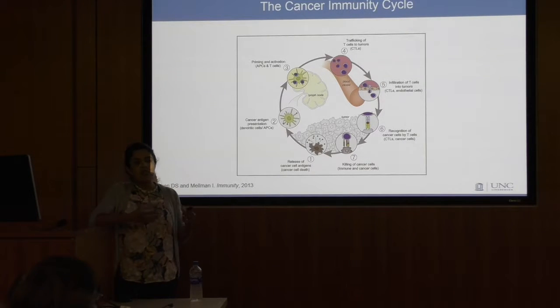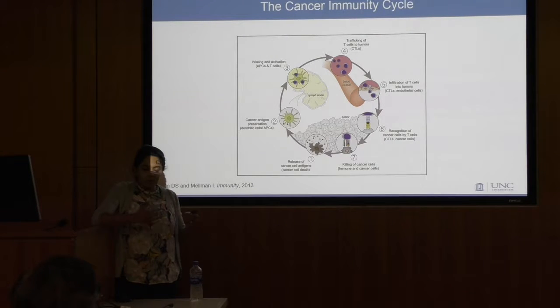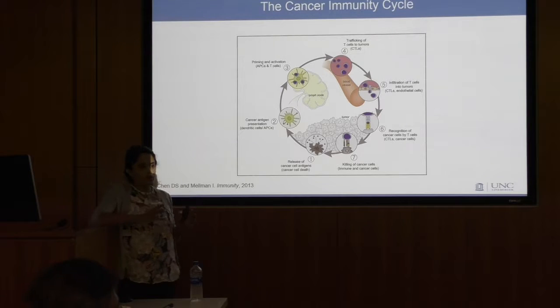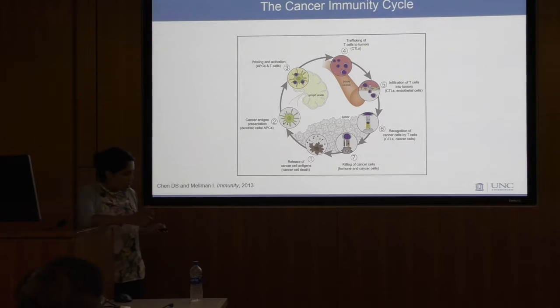When these T cells get activated, they then have to traffic back from the lymph nodes through the bloodstream and back into the tumors to be able to ultimately kill the cancer cells. And as you can imagine, there are a number of different regulators of this process, both in the positive and the negative fashion. And that's been the focus of a lot of research in the immunotherapy realm, to see how we can manipulate this to improve our therapeutic options.